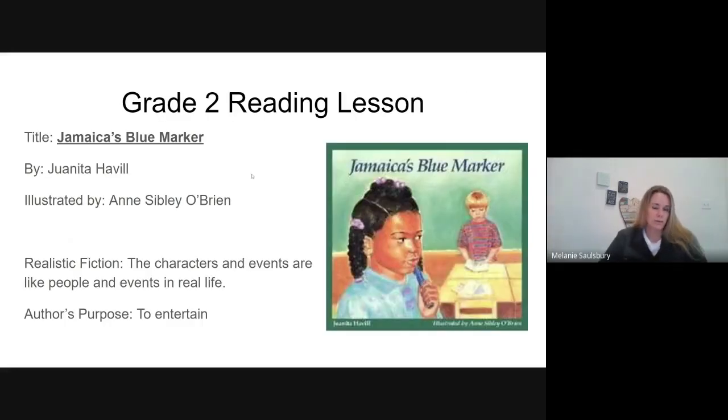So we're going to get started with our fictional text today. The title is Jamaica's Blue Marker. The author is Juanita Hayville, and it's illustrated by Anne Sibley O'Brien. Our story today is realistic fiction, which means that the characters and events are like people and events in real life. And the purpose was to entertain. But I also think that the author had another purpose. As we read, we're going to find out about a very important lesson that our characters learned. And I think it can help teach us something.